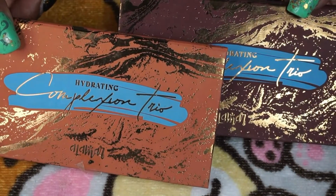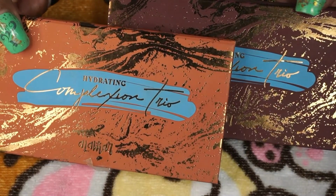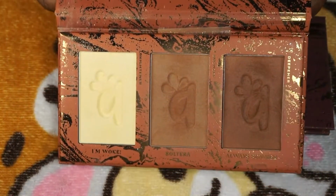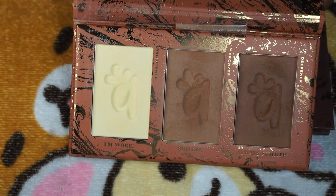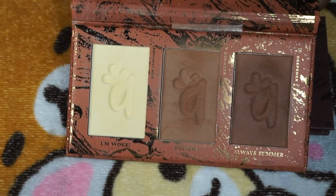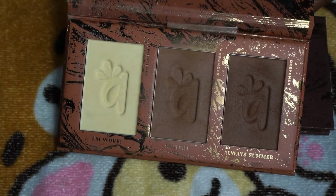These two are from Alamar. One I got in a BoxyCharm, the other one I think I got in a drop shop. I think this was the one I got in the actual box. This is a little yellow for me. I've tried to use it. It's too yellow for my skin. These two I do mix together as a contour, but they're still kind of light.